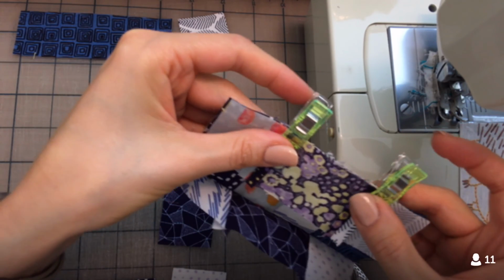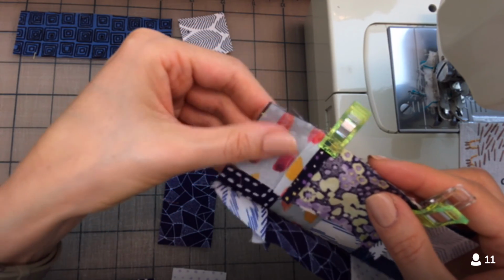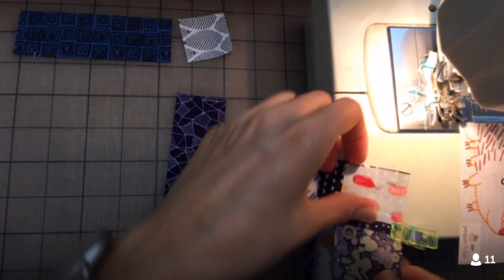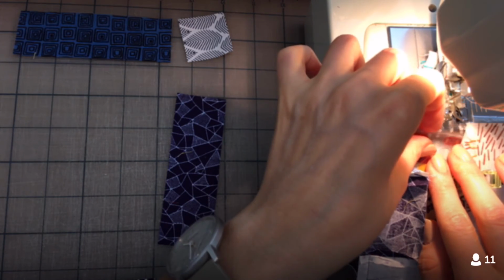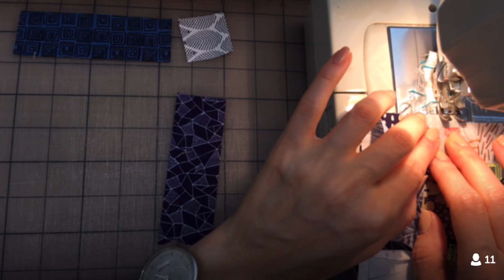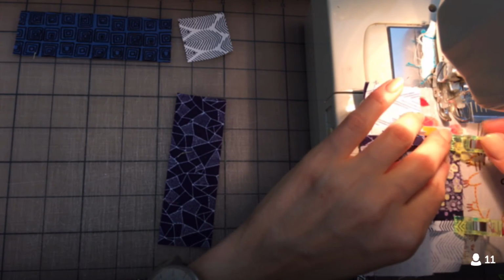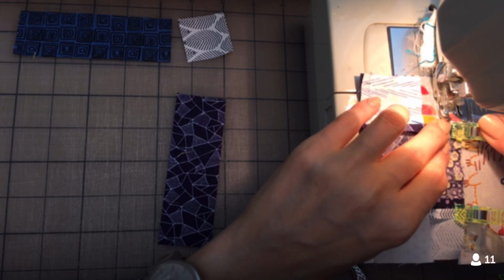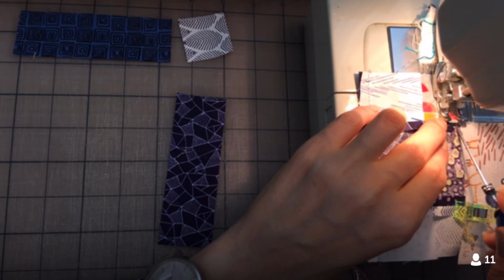All right, and we should be good to go, I think. Let's do it. That was easy enough. We're going to pull this one a little. It's not quite matching up at this point. All right, well, let's lose this first one. Stiletto.